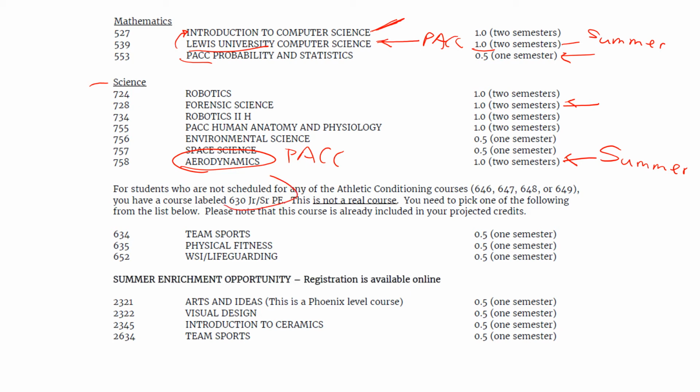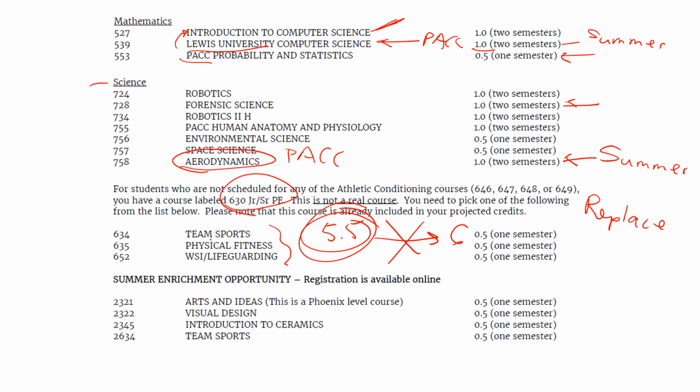Again, reminding you that if you have 6:30 on your schedule sheet, you need to pick one of these 3 classes so you can fulfill that. It's a replacement for, it's not an add. So this 6:30 is already included in the 5.5 credits. So by taking one of these, you're still remaining at the 5.5 credits. You are not going to 6 credits by adding team sports, physical fitness, or lifeguarding. You still stay at the 5.5 credits.